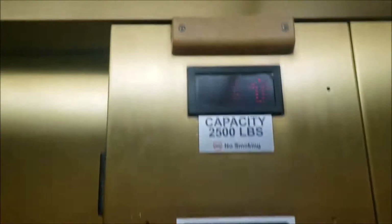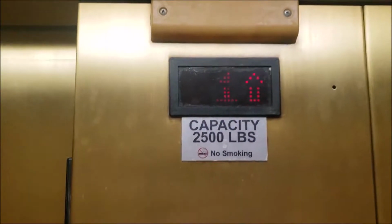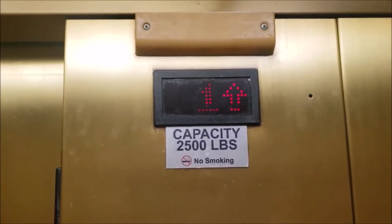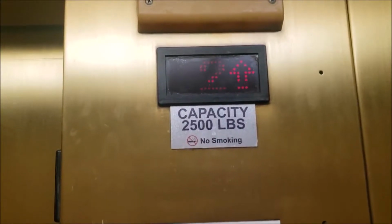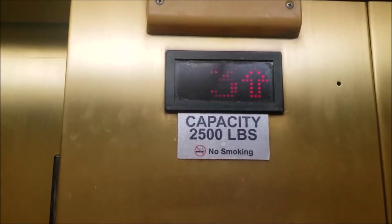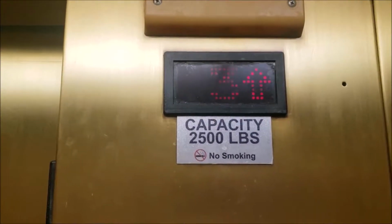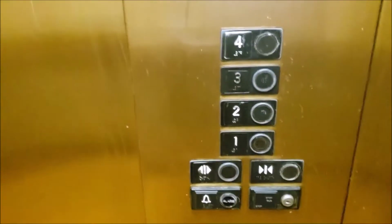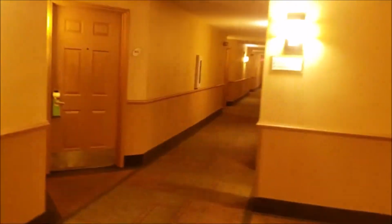This is the elevator at the La Quinta Inn and Suites in Tampa, Florida, right next to USF's campus. And that is a loud hydraulic motor. Here we are at 4. There's a little look at the hallway. And you can get a little view out here. That right there is Fowler Avenue.